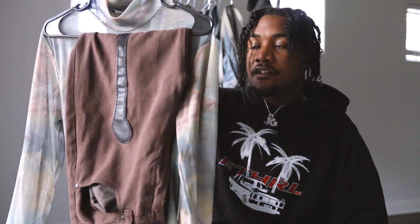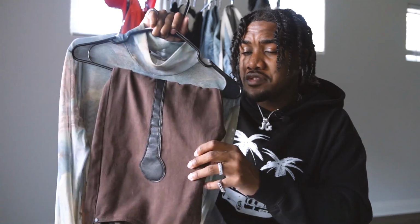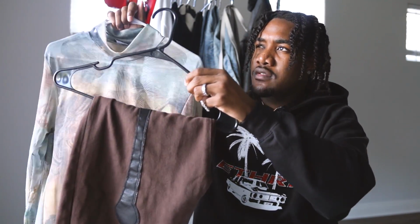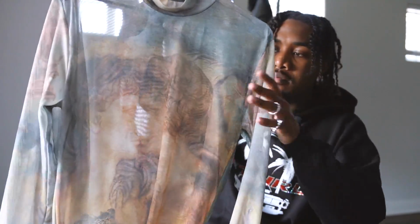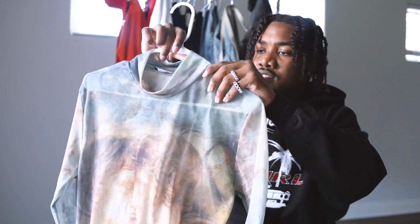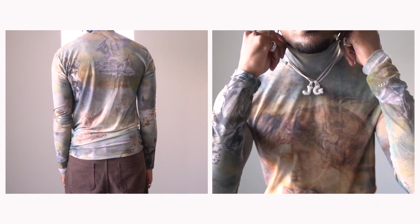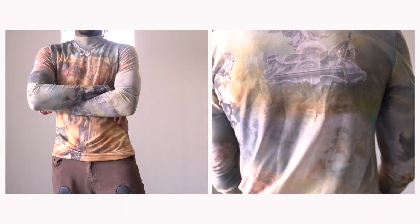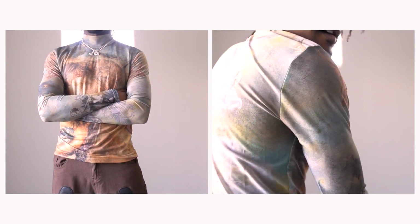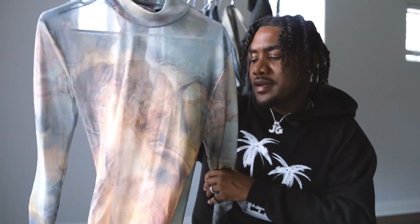On to the next brand, we have some more pieces from Jada in London. I've recently been getting a lot of stuff from them, and a lot of it is really fire. This is from, I believe, their vintage collection. You got this mesh Jean Paul Gaultier shirt, which has a Renaissance kind of art picture on it. But when you put it on, you really can't see through it. It's definitely a nice piece. If you don't want to wear it by itself, you can layer it. I threw on this lime green hoodie that I had, and it paired perfectly with this.